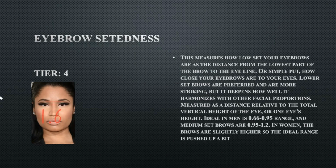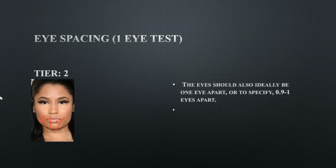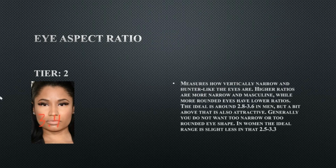Her eyebrow setness, so how high set are her eyebrows relative to her eye line, and hers is at 1.6. So she does have eyebrows that are a little bit too high for her face, so that is going to be a tier 4, so that will be a slight flaw. Her eye spacing, one eye test, is going to be at 91%, and this is not a flaw by any means. This is very close to the ideal range, and some people might consider that ideal, but that's near ideal.